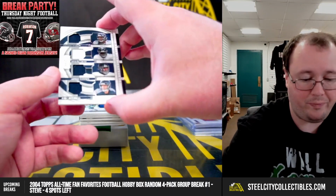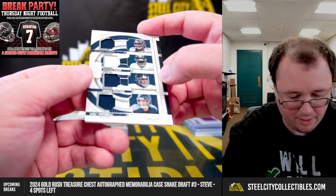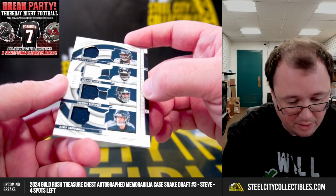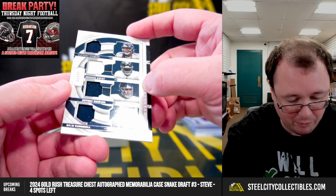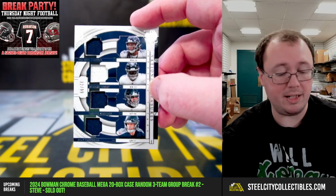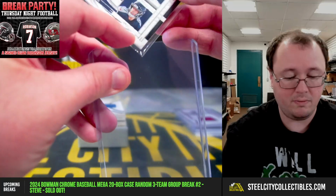Well, this is neat. We're going to have a Tennessee Titans quad memorabilia, NFL gear quads, DeAndre Hopkins, Derrick Henry, Jeffery Simmons, and Ryan Tannehill, 32 of 99. And there for the Titans.